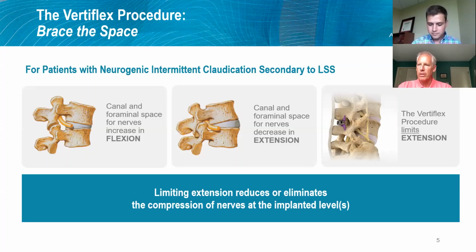Up until this procedure came to our practice about 2.5 years ago, these folks would get all the conservative things like medication, physical therapy, epidurals, and if they work, there are a lot of folks that get by with a couple a year and they do well. But when they stop working or don't work, the next step was a surgeon for a laminectomy or fusion. What we're going to talk about today has been a game-changing innovation in practices like ours all across the country, as Dr.